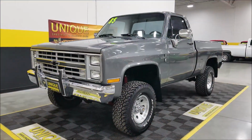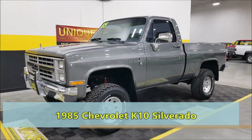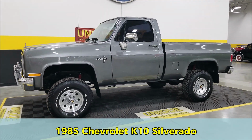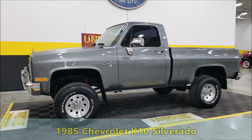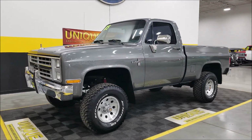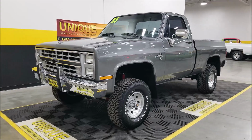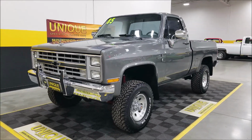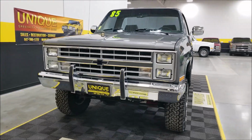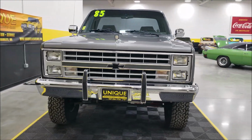Boy, here's a beauty. 1985 Chevrolet K10 Silverado short box. And this one is nicely done. As you can see, suspension lift sitting up in the air. Underneath the hood, 350 Chevy V8 powered. That is paired with a 700 R4 automatic transmission. So you get an automatic with overdrive for going down the road.